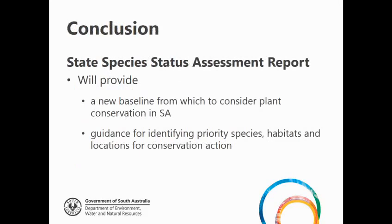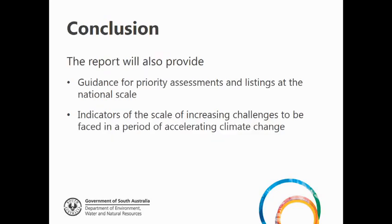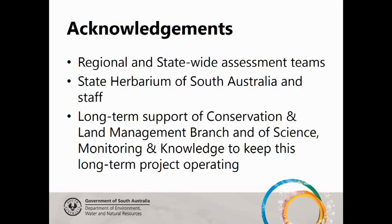Hopefully, the State Species Status Assessment Report, once it's completed, will provide a new baseline from which to consider plant conservation in the state, provide guidance for identifying priority species, habitats and locations for conservation action, and I'm hoping also it will provide guidance for priority assessments and listings at the national scale, inform processes there, and of course it's going to provide indicators of the scale of our increasing challenges to be faced in a period of accelerating climate change. And that is it with those acknowledgements.